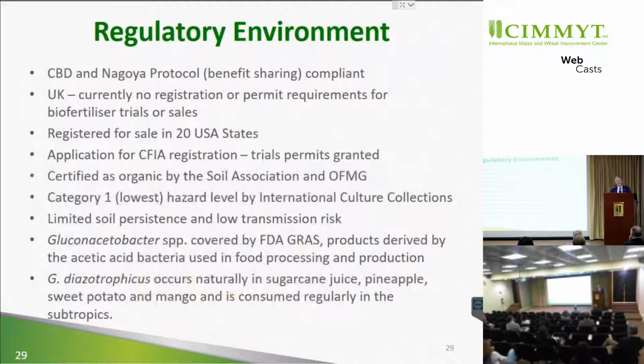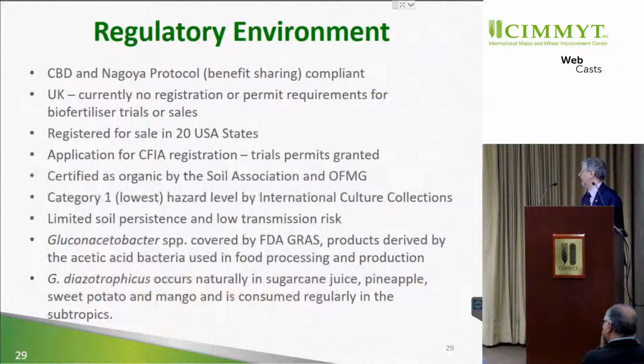In the UK, we're certified as being organic, which for organic growers is a good thing, and Sophie Alexander was an organic grower. In all of the culture collections around the world, it's designated as hazard level 1, which is the lowest, and in the FDA it's seen as a GRAS product, generally regarded as safe. The acetic acid bacteria are used generally in the food industry. So your vinegar comes from using a form of GD.